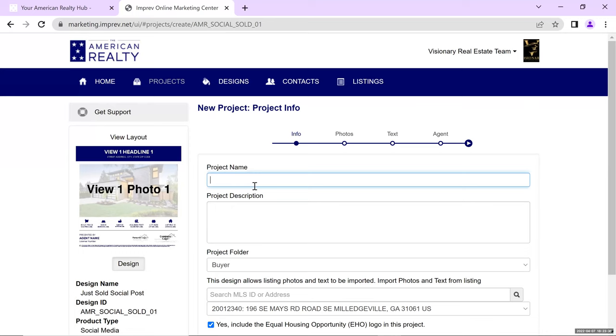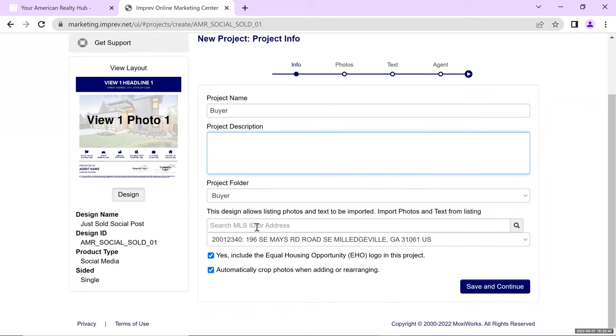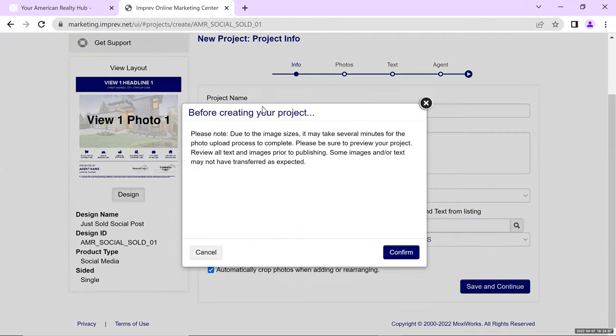We can name our project. We can put a description in here, and we can put an MLS ID. Since this is probably not going to be active in here because you are on the buyer side and not the seller side, you can still enter the MLS ID, and it should pull that information in for you and populate that information when you're moving forward. So I'm just going to leave that blank and go to save and continue.